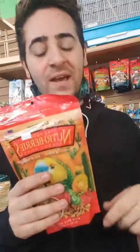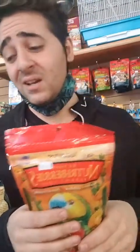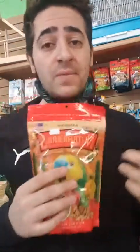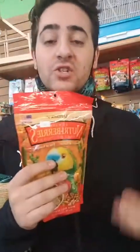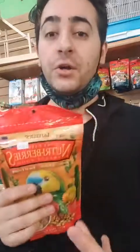Remember that when you're doing it, it's a really good bonding treat. So if your birds are just sitting on you and you just want them to chill and feel safe, Nutriberries are a great way to encourage them to eat with you and feel safe on you.